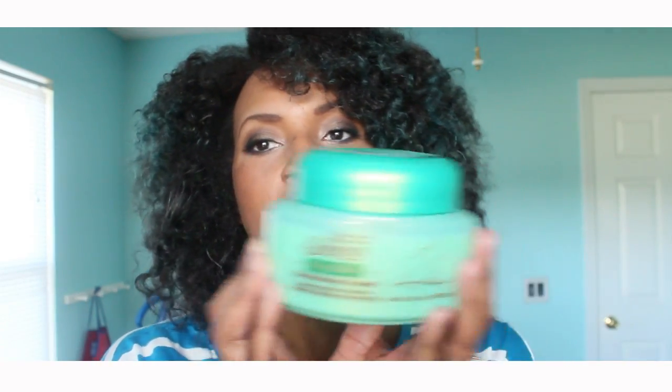My conditioner is Silk Elements Mega Silk Olive Moisturizing Treatment. That's it. That's my conditioner. I use that to condition. I use that to deep condition, and they're pretty much the same thing.